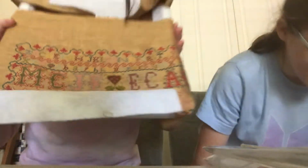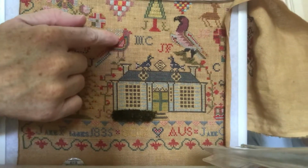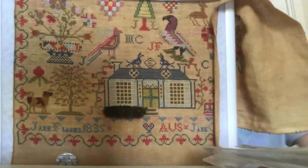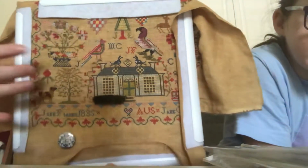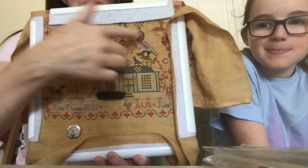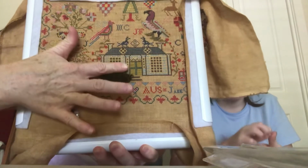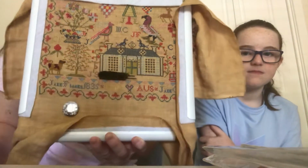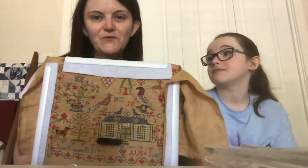And then I also had to do, on this bird, there was stem stitch in here, which I again had not done before. So I completed that. I had to finish off the initials that are scattered throughout, and I finished all of those. And then I had to work on this grass. So there's grass here and here. This is the last bit left to do. And this is turkey work. So I've also never done that before.